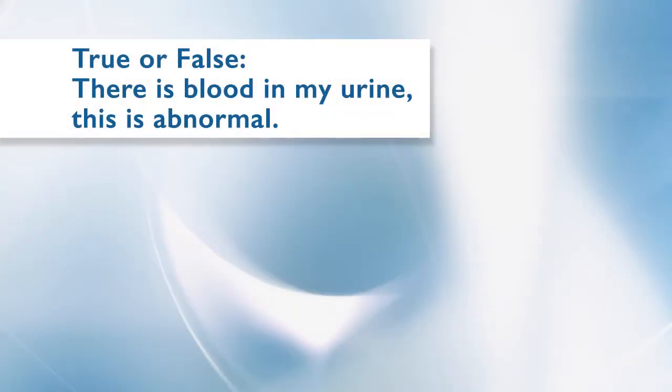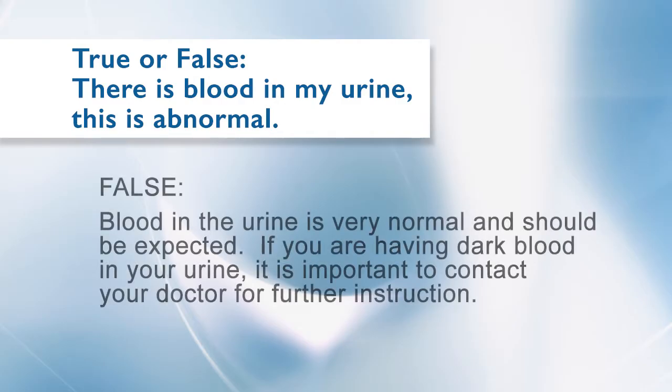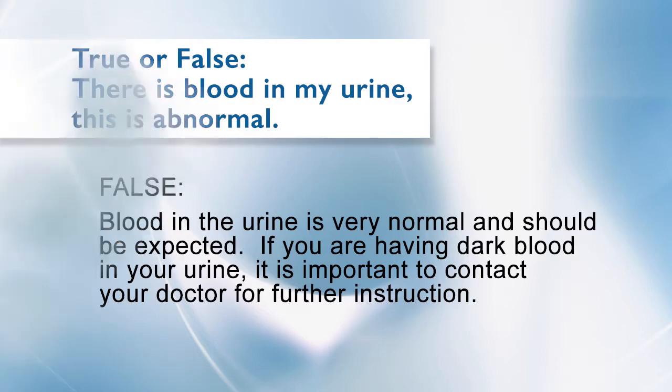True or false? There is blood in my urine. This is abnormal. False. Blood in the urine is very normal and should be expected. If you are having dark blood in your urine, it is important to contact your doctor for further instruction.